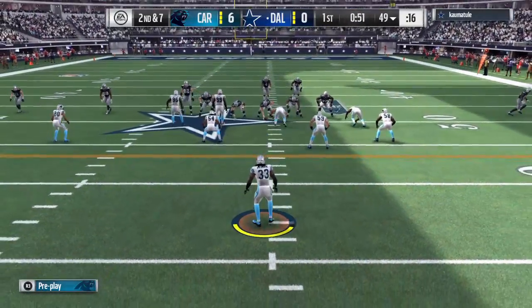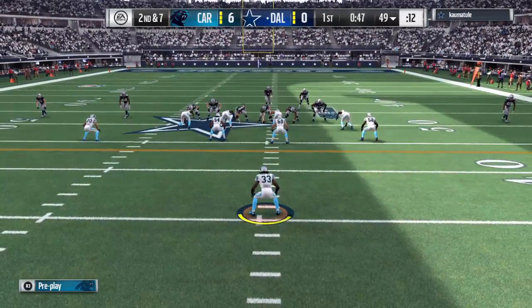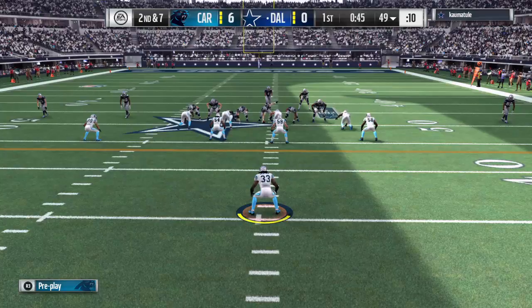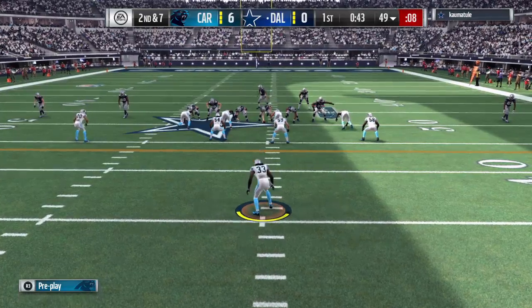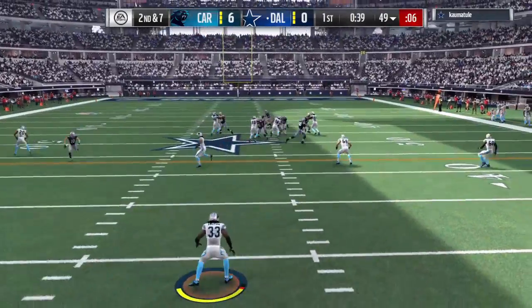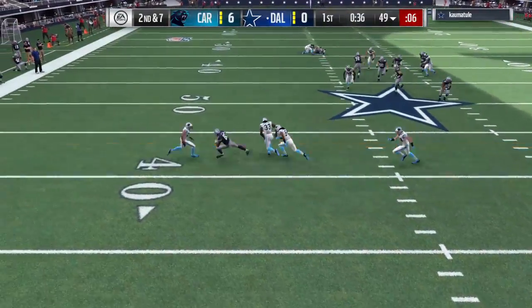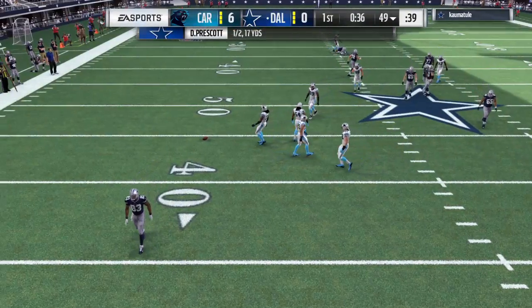And the starting defense here for the Panthers. Luke Kuechly is absolutely amazing. Maybe the best middle linebacker in the game. Not only is he cerebral, this guy's athleticism is off the charts. They play fake to Elliott. Now Prescott sliding out of the pocket. And that one got tipped. Kind of threw everything off.